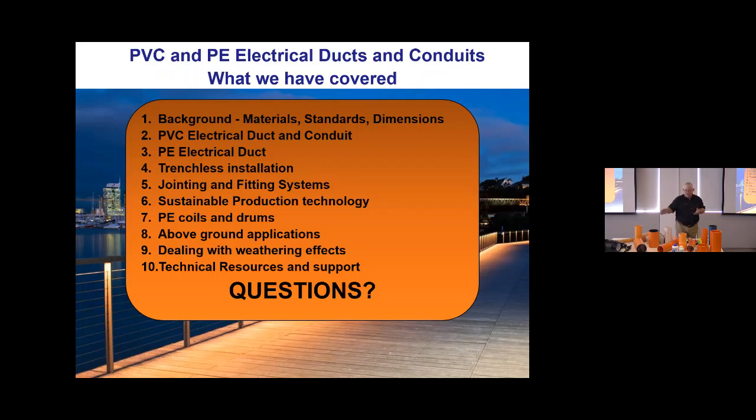Polyethylene literally turns ultimately into carbon dioxide, carbon monoxide, and water when it burns. That's it. There's nothing else in the material other than polyethylene and carbon black that would be an issue.